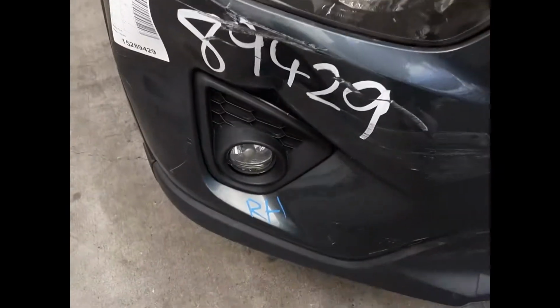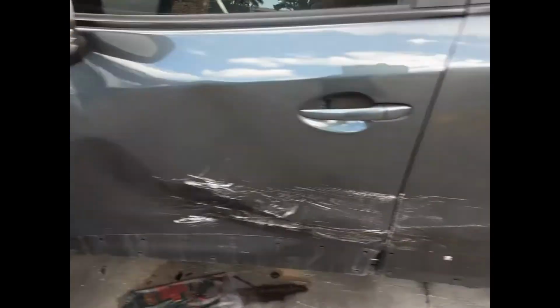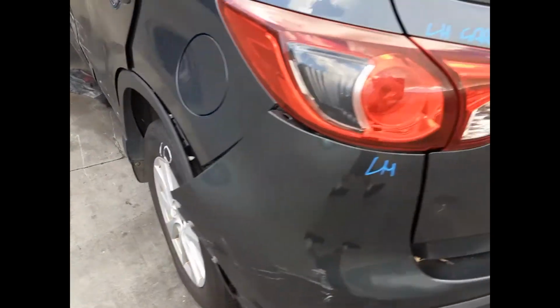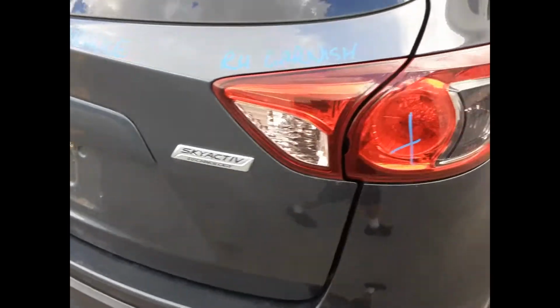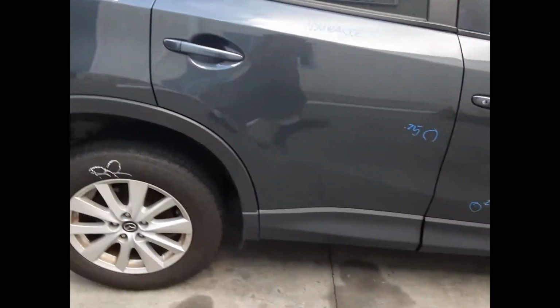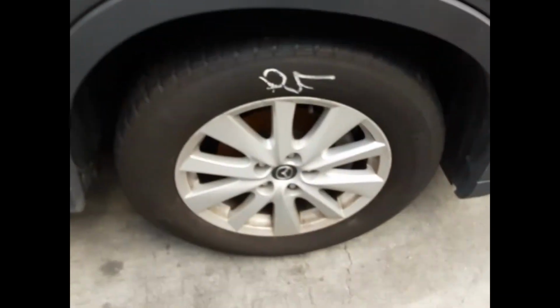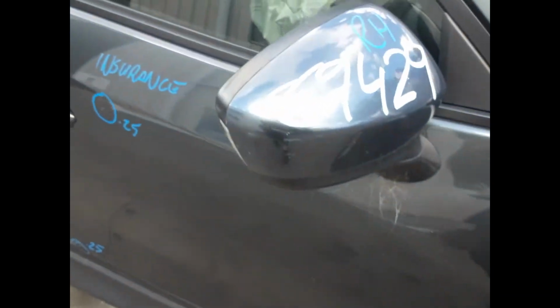We have the right-hand fog light, left power door mirror, left rear 17-inch factory alloy mag with a good tyre, left tail light, left tailgate garnish, tailgate appears to have no damage, right hand tailgate garnish, right rear 17-inch factory alloy mag with a good tyre, right rear door has one small dent, right front door has two small dents, right guard has one small dent, right front 17-inch factory alloy mag with a good tyre, and a right power door mirror.